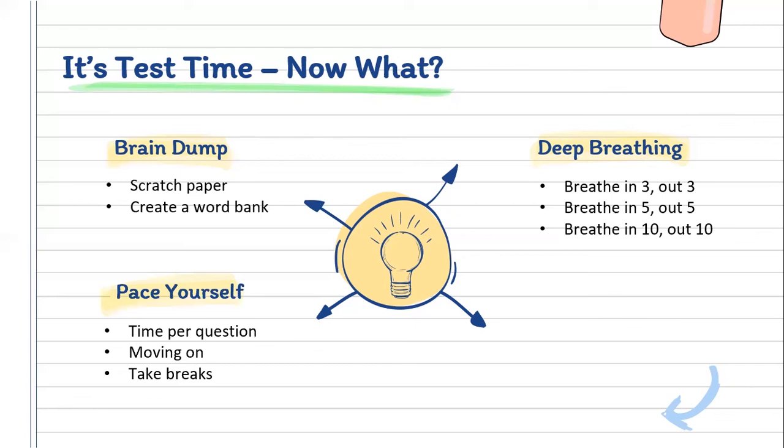Next, you also want to make sure that you're pacing yourself. If you've prepared, you likely know how much time you're going to have on the test and how many questions will be on the test. And this should give you an idea of how much time you have per question.